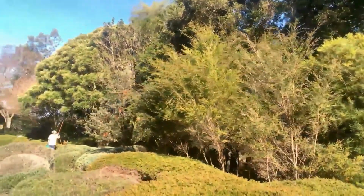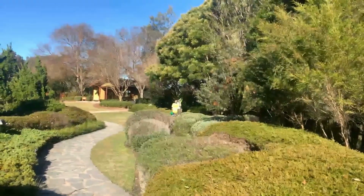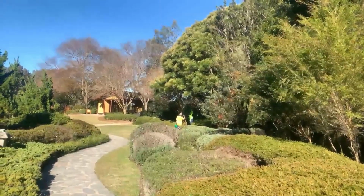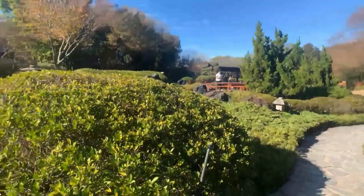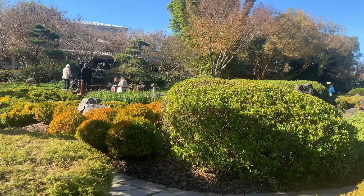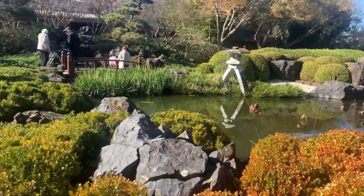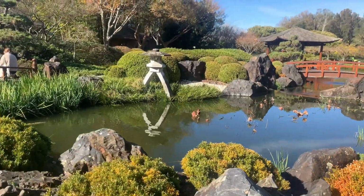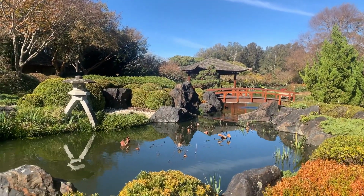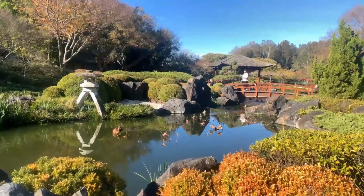We have lots of work and maintenance going on at the moment. So we've got gardeners over here doing pruning and raking and general tidying. They're taking down some branches that are either unsafe or unhealthy. But at this point here we approach the lotus pond and waterfall. We've got a lovely postcard opportunity standing right here with the bridge and the pavilion and the lantern.